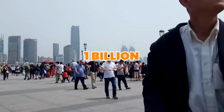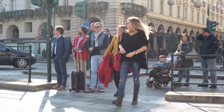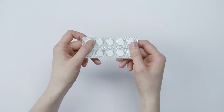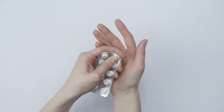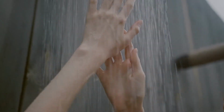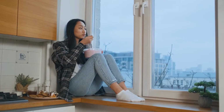Approximately 1 billion people globally, including over 40% of adults in America, lack adequate vitamin D levels. Why is this happening? Well, vitamin D is only found in very few foods, and the majority of it is actually made by your skin in response to UV radiation from the sun, which is why it's sometimes referred to as the sunshine vitamin.